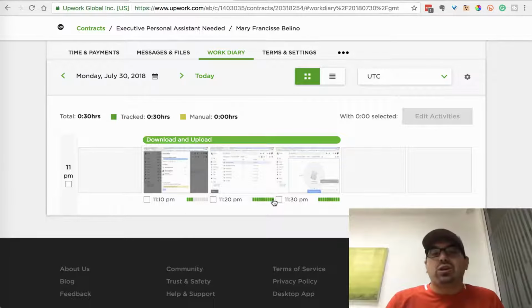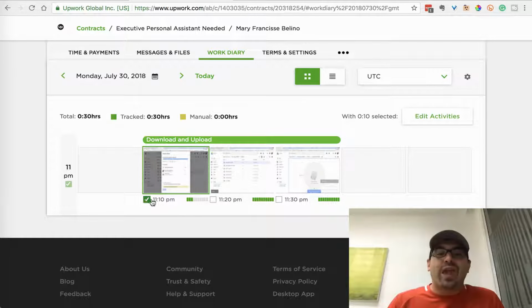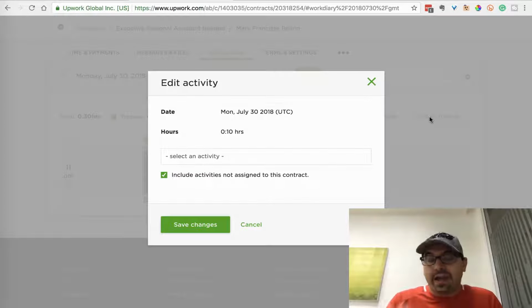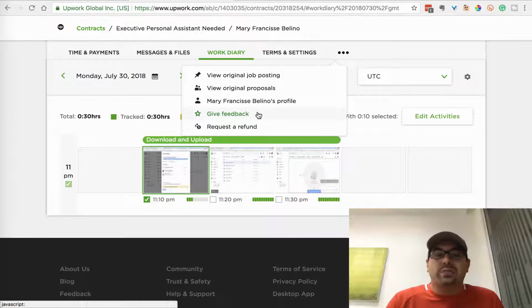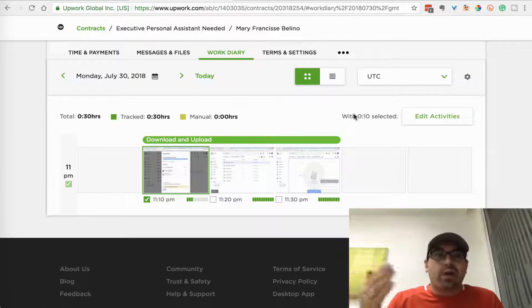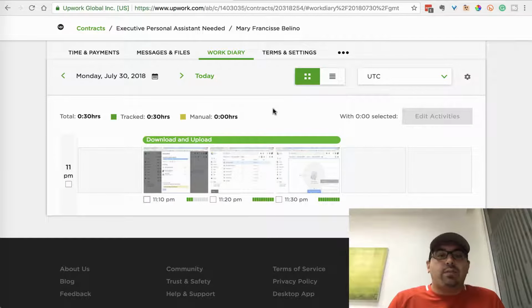However, I wanted to draw your attention to something: if you see a lot of gray and not a lot of green, that means you probably have a virtual assistant that is taking advantage of you. So what you can do is, I'm sorry, it's not edit activities, but you can actually take this and give feedback on that time frame. You can request a refund. You can simply message them and say, hey, I've noticed you have a lot of off time, or you're not spending a solid amount of time on each project or each screen based on the time tracker. What's going on? Is there something we need to change? Can we make it better? And you can communicate all that right inside of the Upwork software.